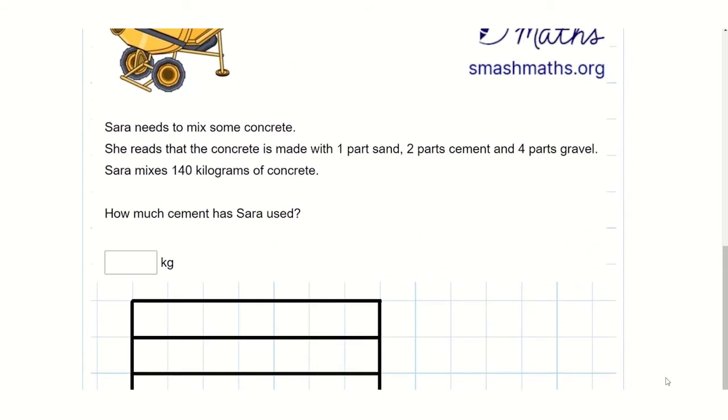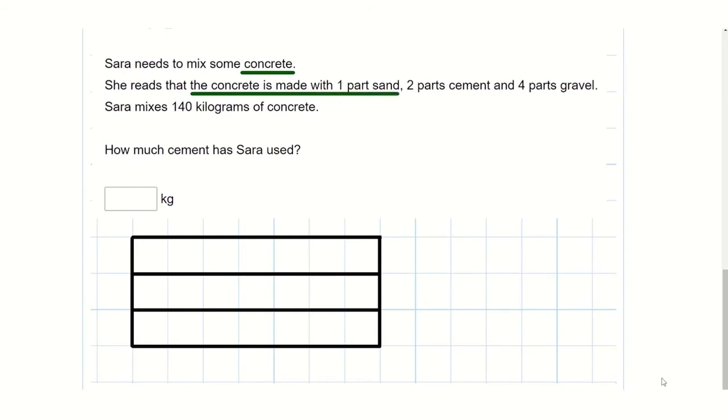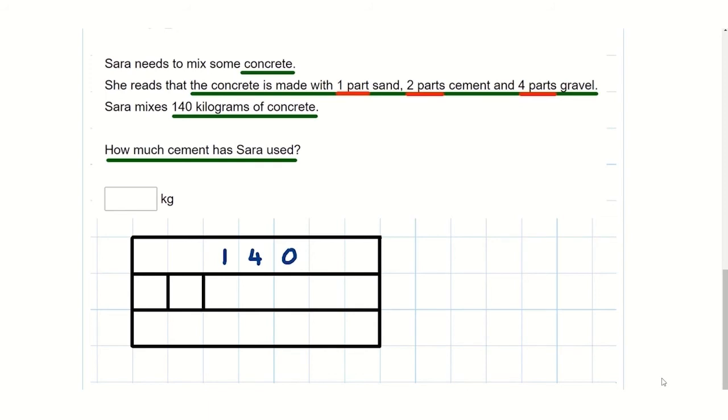Let's solve it together. Sarah needs to mix some concrete. She reads that the concrete is made with 1 part sand, 2 parts cement, and 4 parts gravel. She mixes 140 kilograms of concrete. How much cement has Sarah used? So I'm going to use the bar model. The top bar is going to represent the concrete, which is all of the mixture, and there are 140 kilograms altogether. Next, let's look at the parts. 1 part is sand, 2 parts are cement, and 4 parts are gravel. So altogether there are 7 parts. So I'm going to divide the middle bar up into 7 parts.